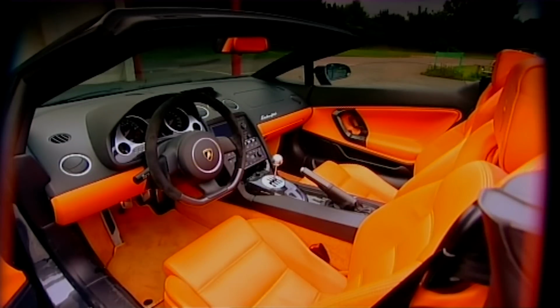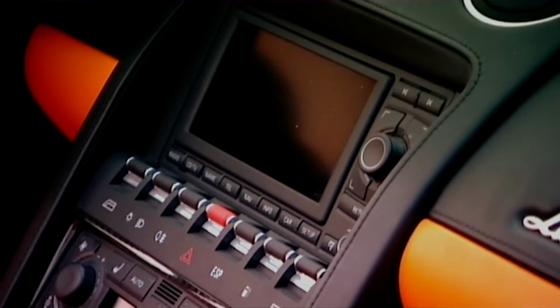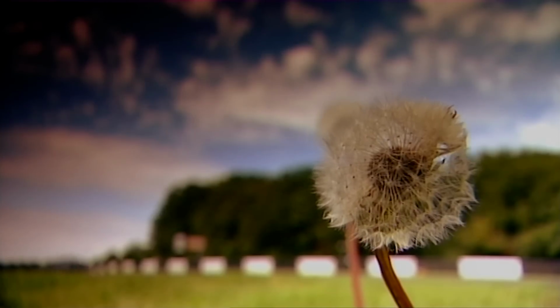There's no such thing as an intimidating Lamborghini anymore. Happily, though, one Audi influence will soon disappear. Towards the end of the year, the switches that are borrowed from an A8 will be replaced by bespoke Lambo items.